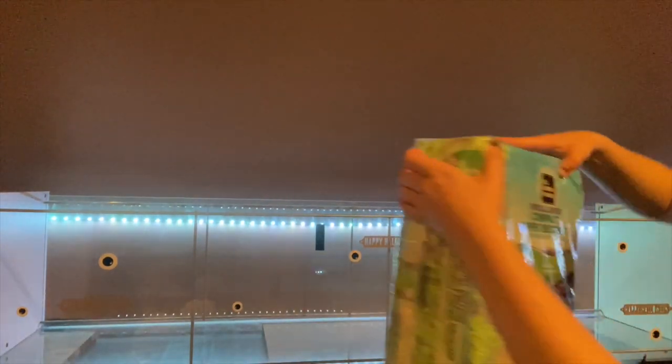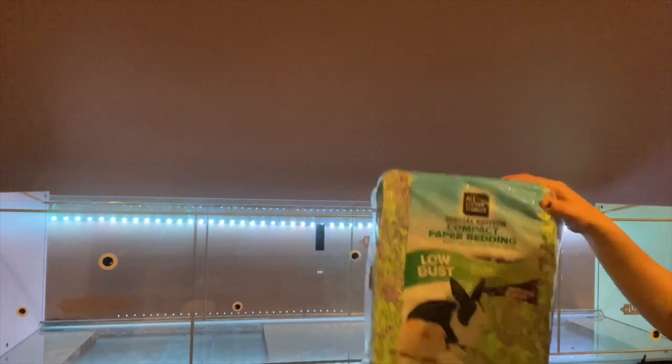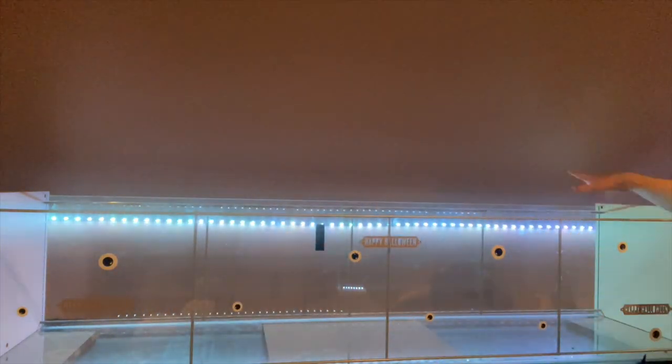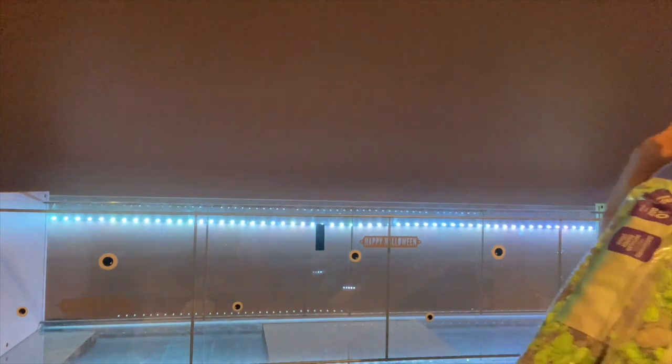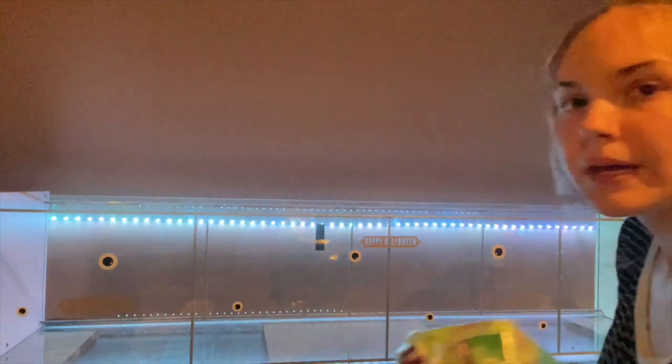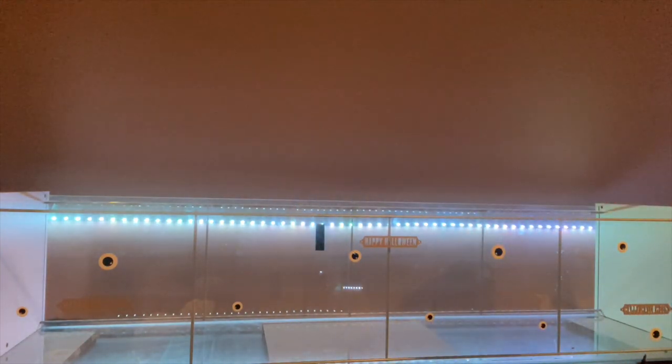Alright, now that it's all sterilized, I'm going to start putting in this purple and green bedding, and I'm going to put that on this side. I'm not quite sure what I'm going to do with the shallow side yet. I don't know which bedding I'm going to put over there, but I'll figure that out later, I guess.